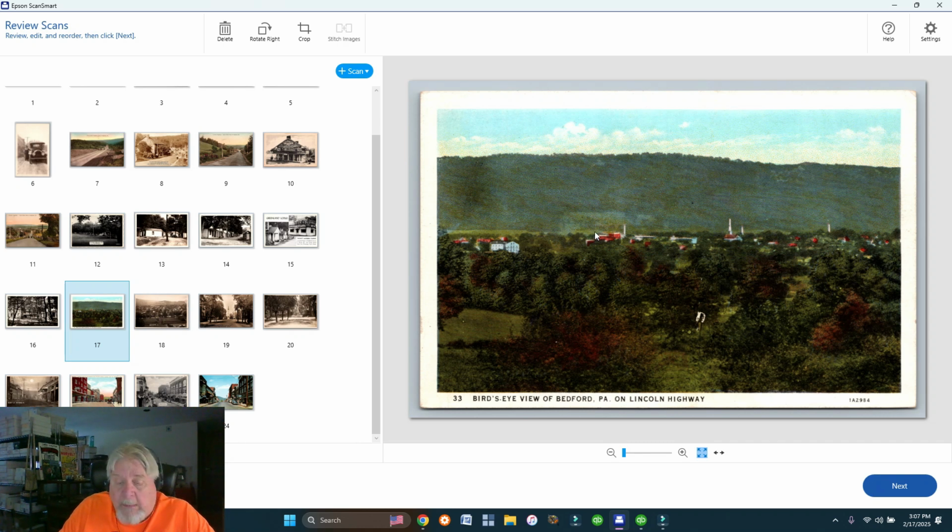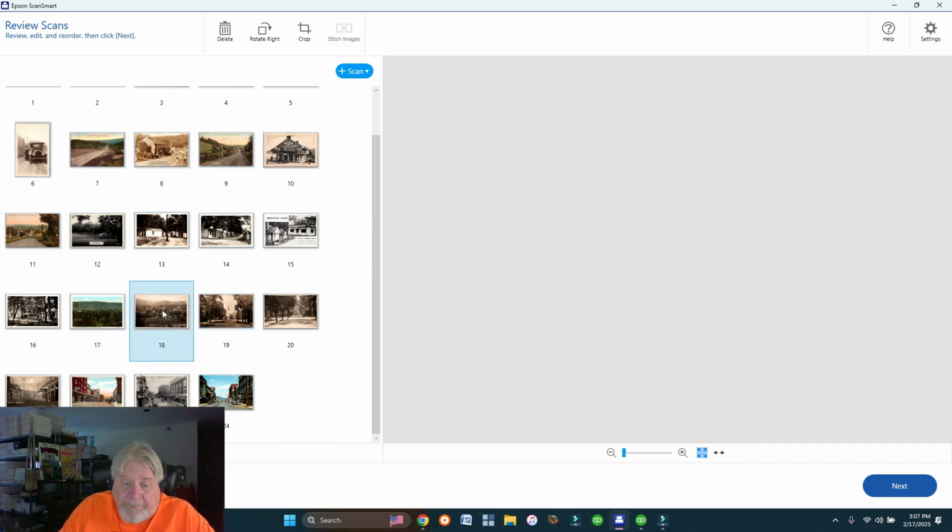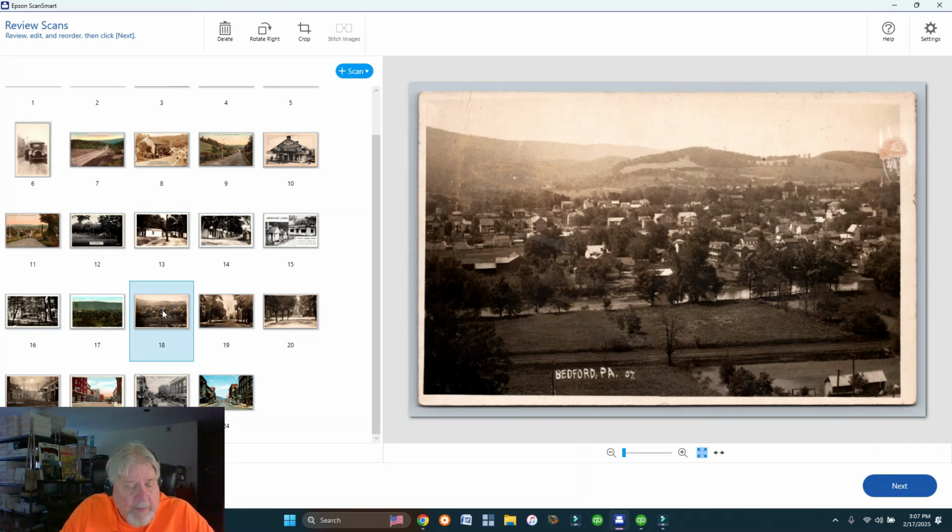This is a white border era card, so again, we're in the 20s and 30s, early 30s here. Now you have a real photo view as we get closer to Bedford, and we can see actually coming into town here, and you can make out the houses and things. This one particular card was posted, but I cannot see a date on it. But again, I would say we're probably in the 1930s here.